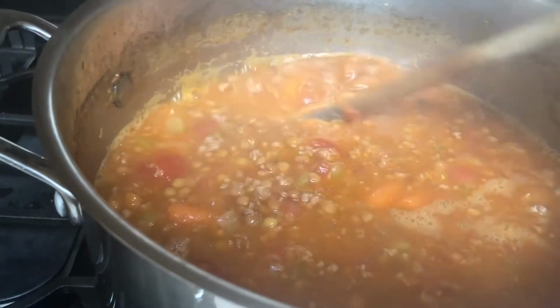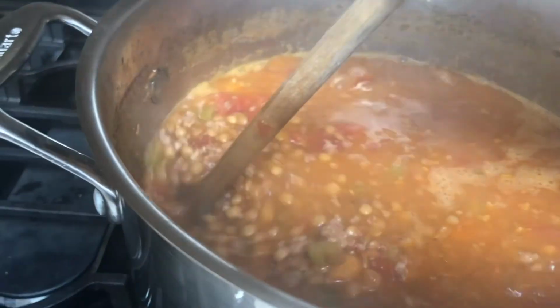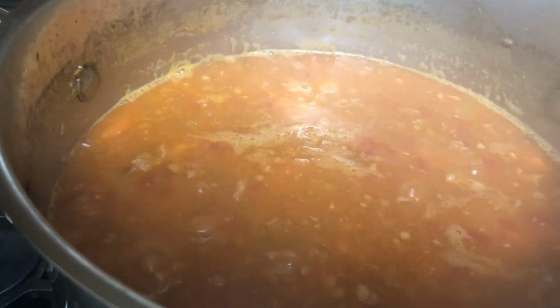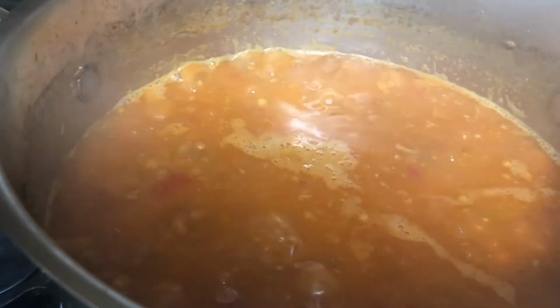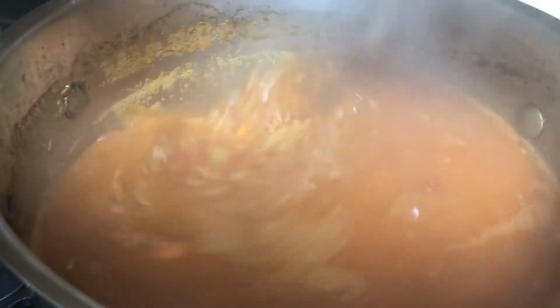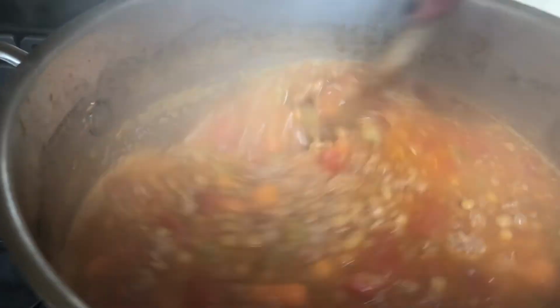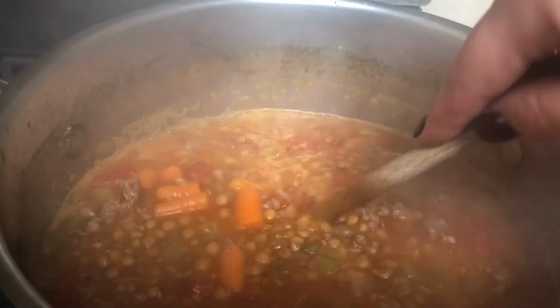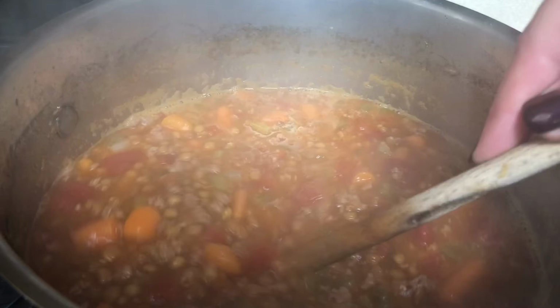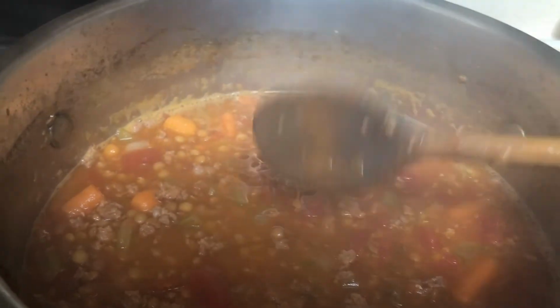So I let this go for the entire 4 hours, and here we are, and it's done. It's looking good. I tasted the carrots and the celery. They're nice and soft. I'm sure by now you're tired of hearing me say soup stew, but when you see how this is, it can really be either or, right? You can put a little bit more broth and have it more like a soup, or you can leave a little broth out and have it more like a stew. And that's how I like it.